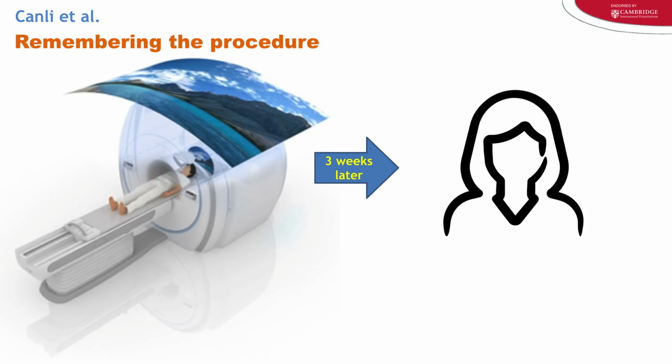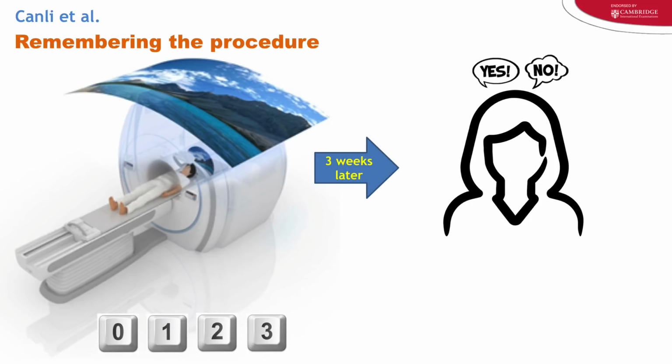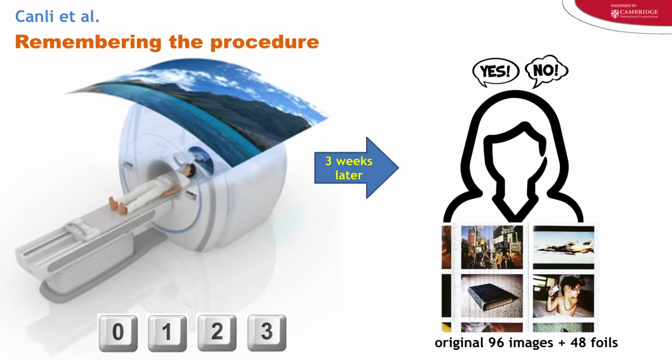All right. So the procedure is, again, the fMRI or the MRI imaging machine, and then 3 weeks later, you ask them questions. So while they're in the machine, they're pushing a button on a keypad in their hand, 0, 1, 2, 3. If the image is tranquil, it's 0. If it's somewhat tranquil, it's 1. If it's arousing, it's 2. If it's very arousing, it's 3. All right, so you could break it down into two halves, the first half being tranquil, the second half being arousing.